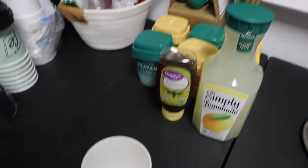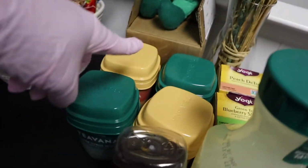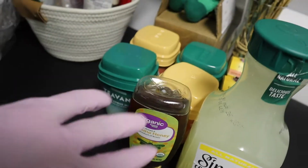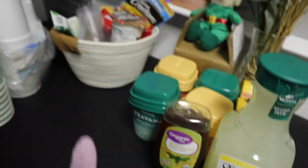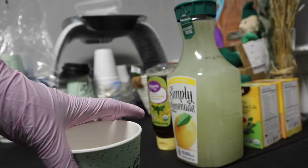Alright guys, so I got everything that I need to make this medicine ball. I got the lemonade, I got the tea back here, and the honey, and I got my gloves on for sanitation and my cups. So let's go ahead and make this medicine ball real quick.